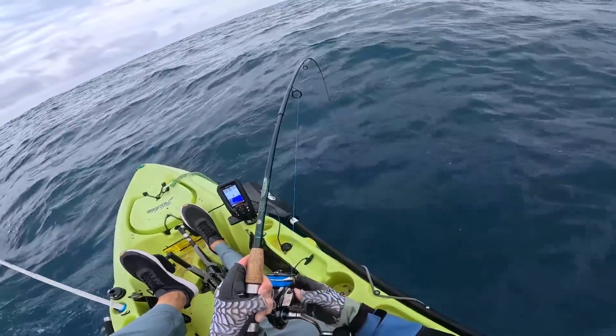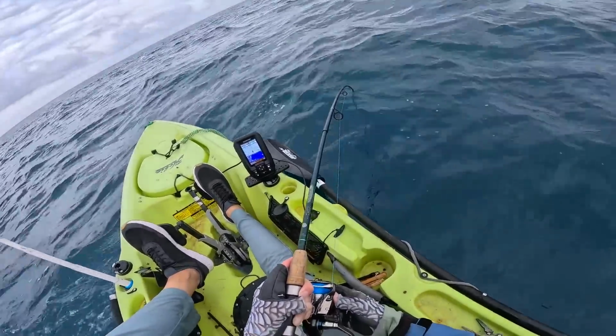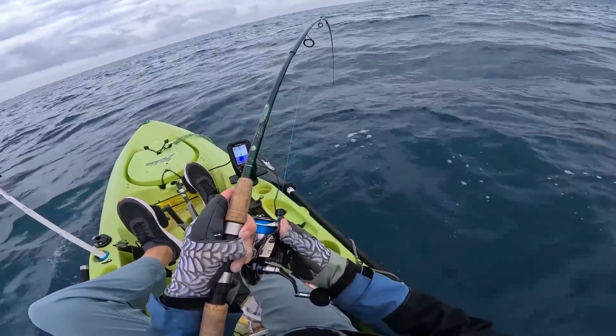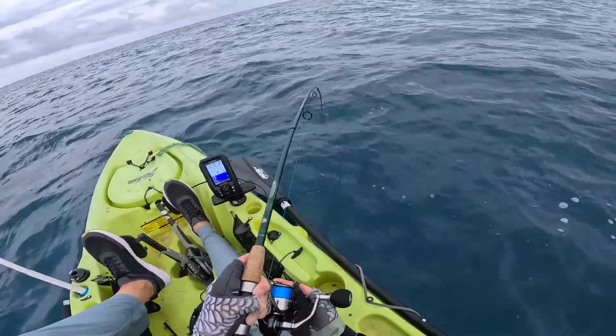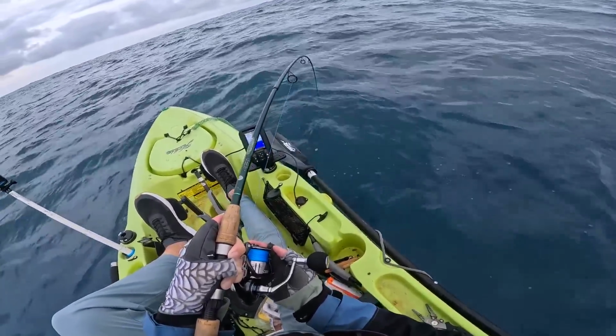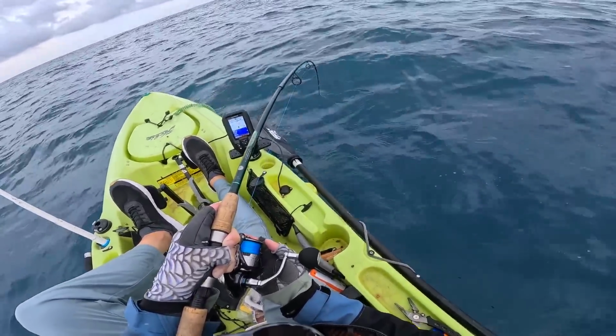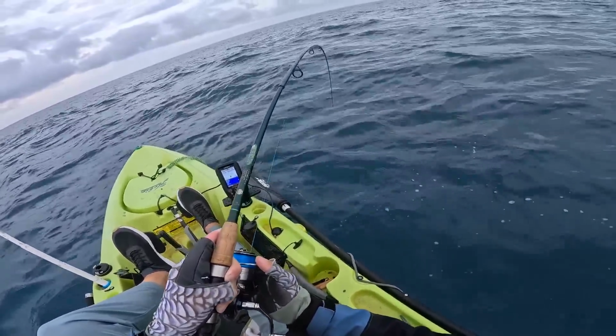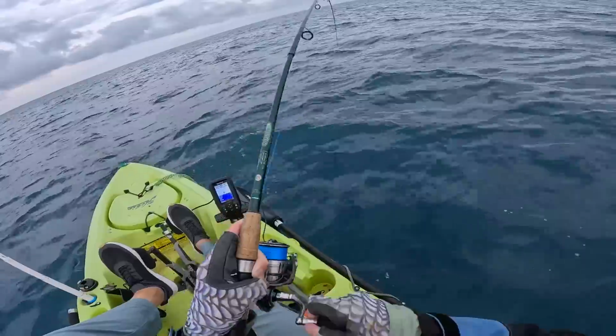You guys know the saying. Do I really have to say it? All right, I'll say it. Elephants eat peanuts. Yeah. This might be a snapper species of some sort, or a medium-sized grouper, or could it be a small rooster fish?